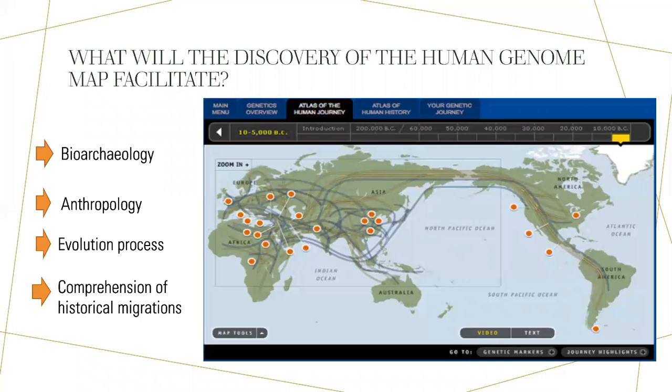The gene map will facilitate understanding of bioarchaeology, anthropology, the evolutionary process, and historical migrations. In this way, we will be able to learn when and where people migrated from and with whom we are related.